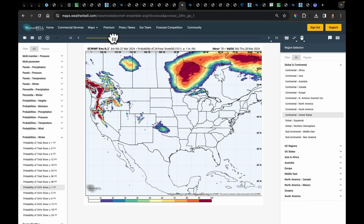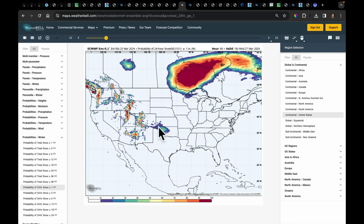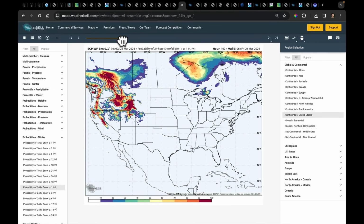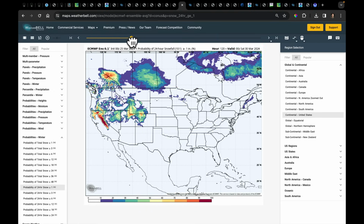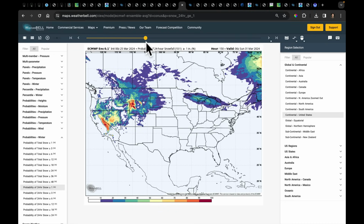Now, as we go forward, interestingly enough, did you notice what's coming down there into the southern plains? We saw that in the comparison between the models a minute ago. That would be from Tuesday into Wednesday. As we go out there into this weekend, watch the west. But then when do we get this system to come out into the middle part of the country?